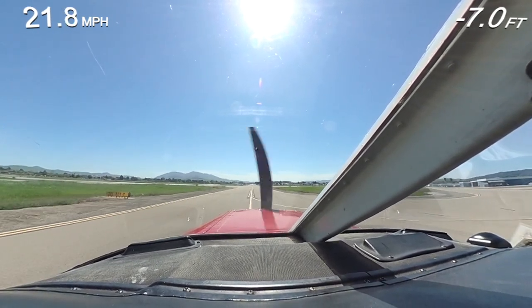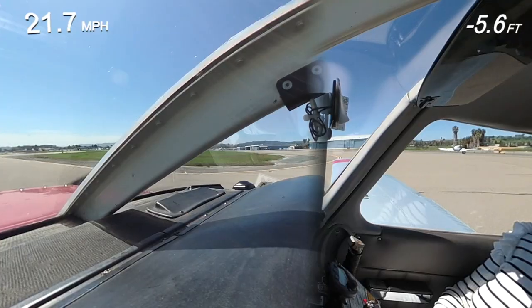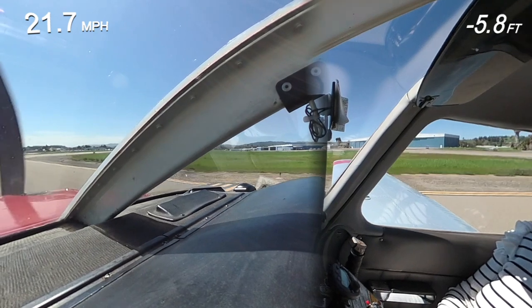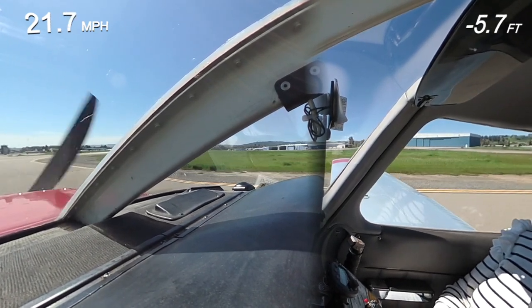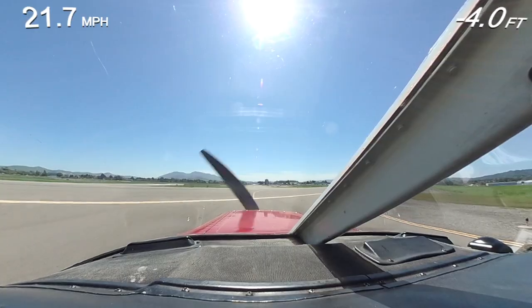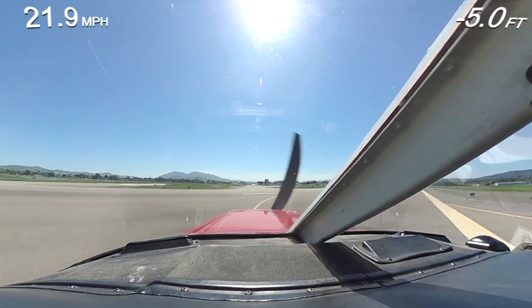That's a giant jet. Look at that thing. Yeah, that's the one that was just taxiing. I've never heard Siri talk to you. That's because it's always connected to my headset. Oh.